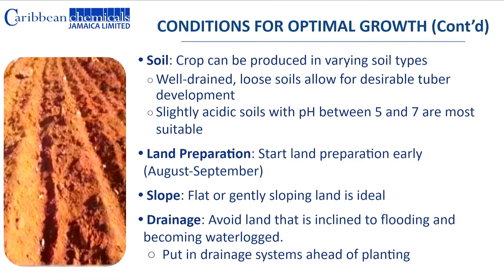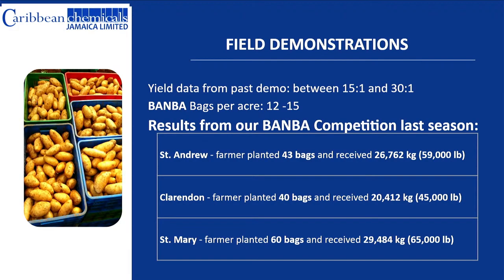And one of the things that farmers could look at with the early preparation of lands too is that they could actually plant a leguminous crop, so peas or beans, that would fix nitrogen into the soil and thus provide more nutrients for the Banba potatoes ahead of planting. Well said, sir.